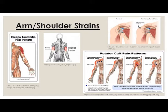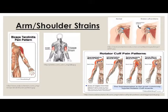Our rotator cuff muscle, how many people come in with shoulder pain? Do you know there's only one bony attachment for this entire huge joint right here? One bony attachment. You know where that is? Our collarbone, right here. It attaches to our sternum. That's it. The rest of it's all ligaments and muscles.